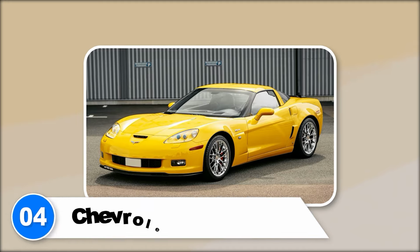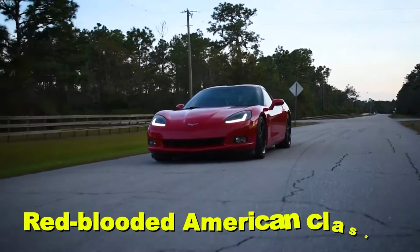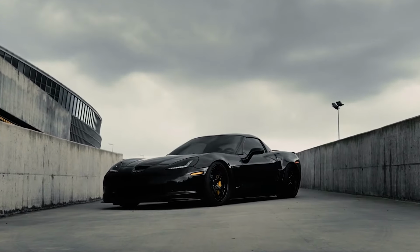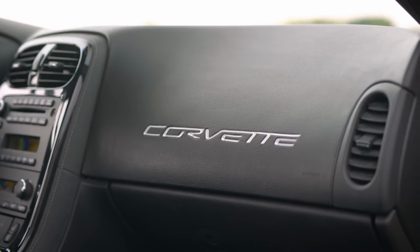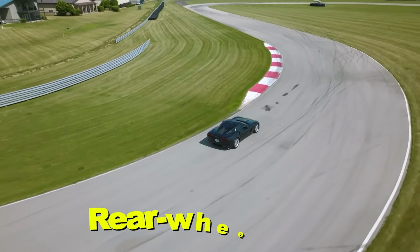And number 4 is the Chevrolet Corvette C6. It's time to go old school with a red-blooded American classic, the C6 Corvette. Before the modern supercar, the automatic C8 Corvette came into being, there was the C6, built the way God intended, front engine and rear-wheel drive.